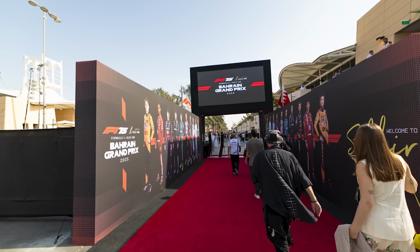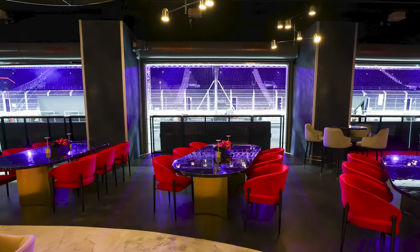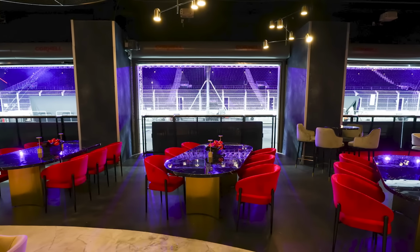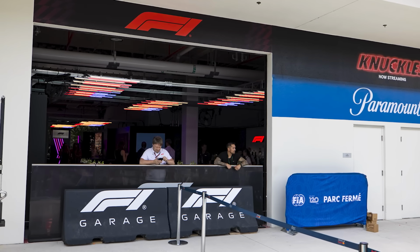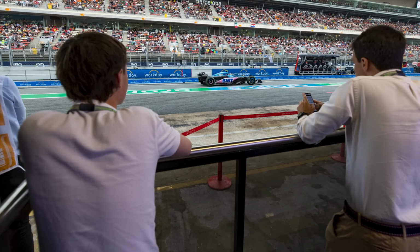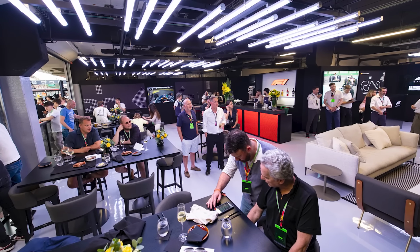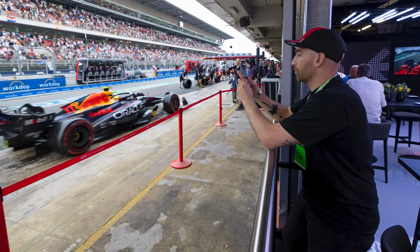Now you might be thinking, is there a ticket that you can buy that gets you grid access? I've never heard of one. Certainly you can buy tickets that get you access to pit lane, and F1 Garage is a perfect example where you actually sit inside a garage. It could be a team's garage if there was an 11th team, but no, it's full of people with plenty of money enjoying what is the most remarkable spot to watch a race from.